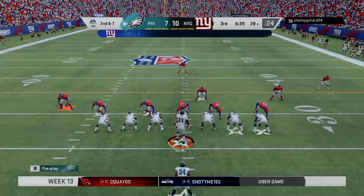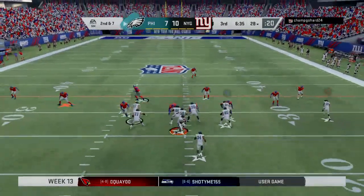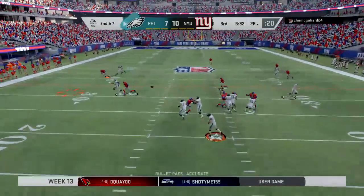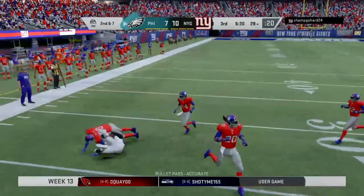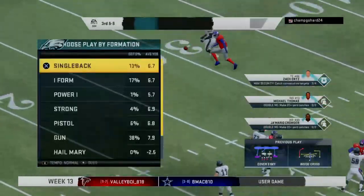The last run got 3. Now here's 2nd and 7. Now Wentz. Caught by the tight end Ertz. They had 3 yards on first down, just 1 yard there.